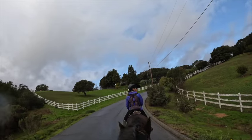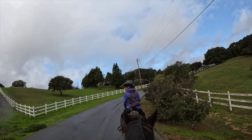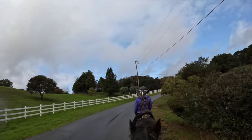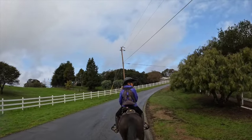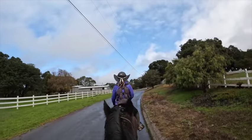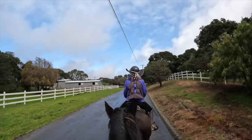So going back off, I let him go a little faster because I'm usually working on the speed. But this is a good speed. We don't have to go any faster than this. So much easier to get them to go faster out. Yeah. And they like to go faster uphill because it makes it easier to get up there. There's a bunny.